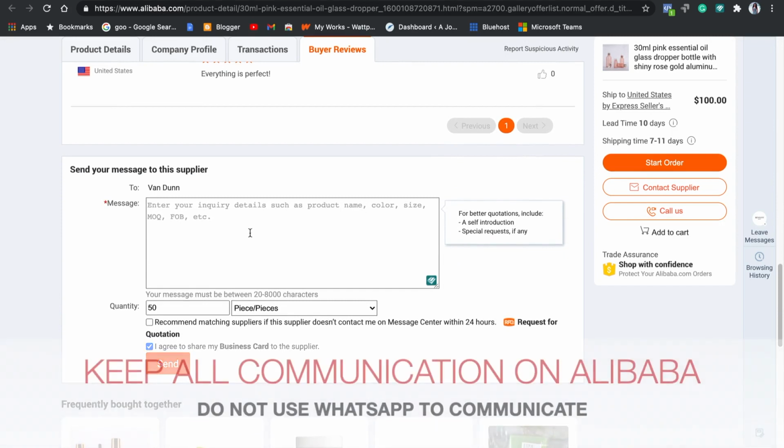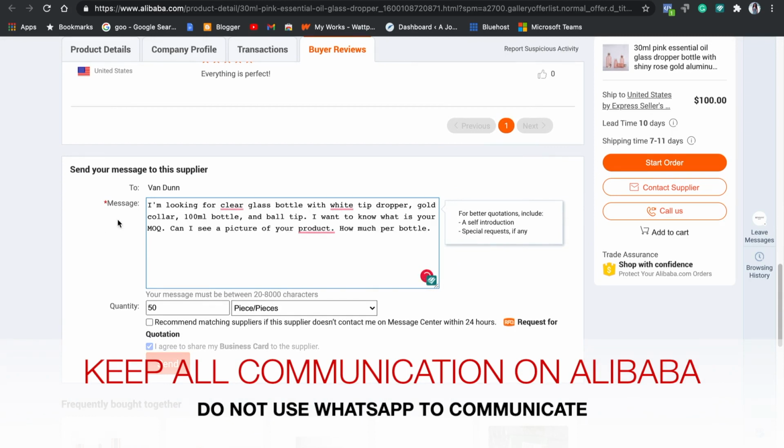And here again, you send your message. You will just paste what we had. Instead of clear, you'll put the pink glass bottle with the white tip dropper, and we'll put rose gold here so that you won't forget. Instead of clear, we'll put pink with the white tip, rose gold color, 100 milliliter bottle, bulk tip, and then everything stays the same. Then you just leave everything and click on send.